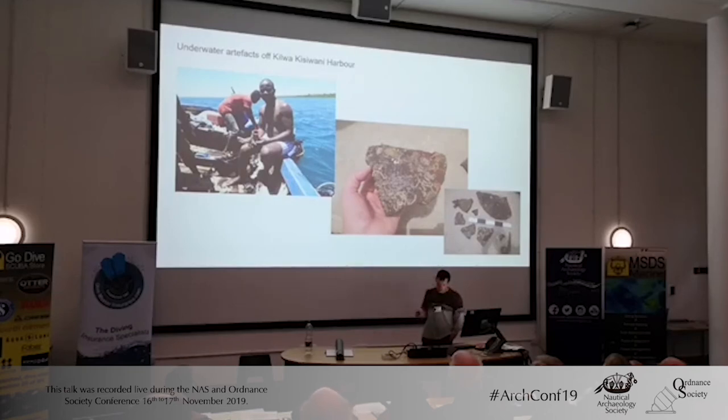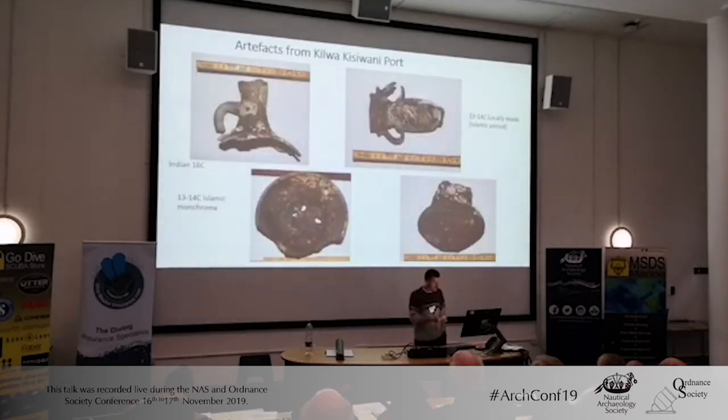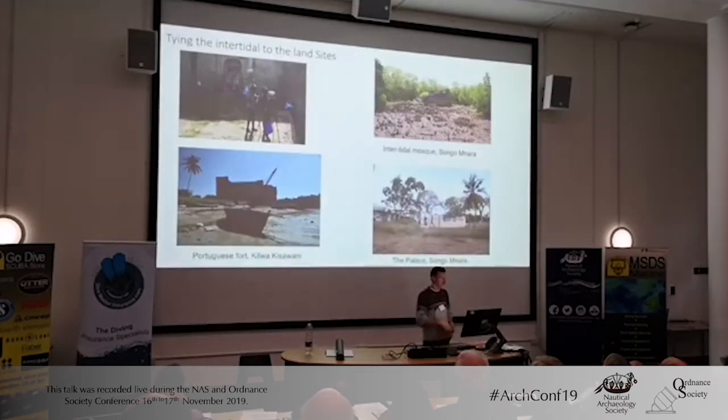So they were directing what they wanted literally from these particular sites once they'd been recorded on the bottom, and some quite nice Indian, Middle Eastern, Persian, I suppose, 13th, 14th century imported ceramics. So starting to tell us about these boats and the use of the boats in these areas. Some more 13th, 14th century, what they call Islamic monochrome pottery, is coming up from the sites themselves. So we know that there's a lot of trade and import in this area.